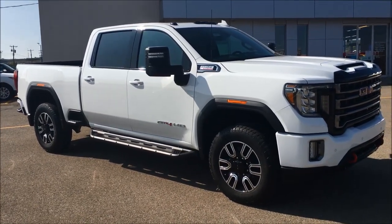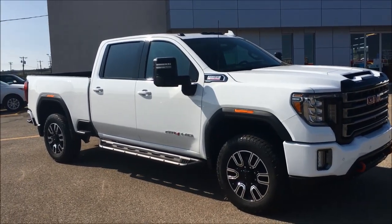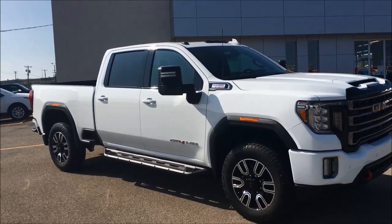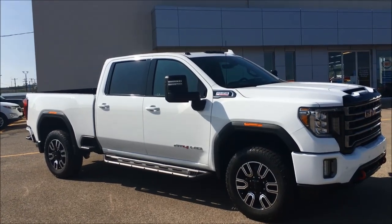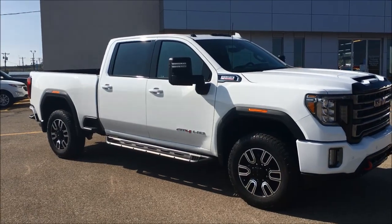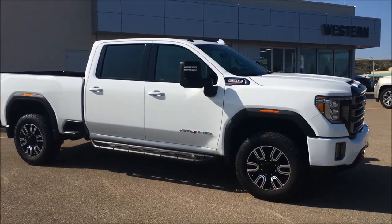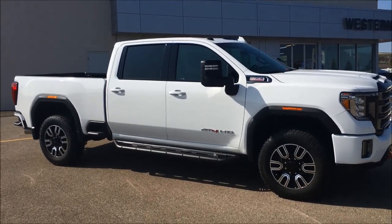But let's talk about capabilities, because GM not only designed a great looking truck, but what they were going for was quiet, comfort and capabilities, and the capabilities are off the chart. If you look at an AT4 crew cab 4-wheel drive 2500, your gross combined weight rating is 27,500 pounds. Ball tow, you can do 18.5, and gooseneck fifth wheel 18.5, and you've got 3,600 pounds of total payload available.